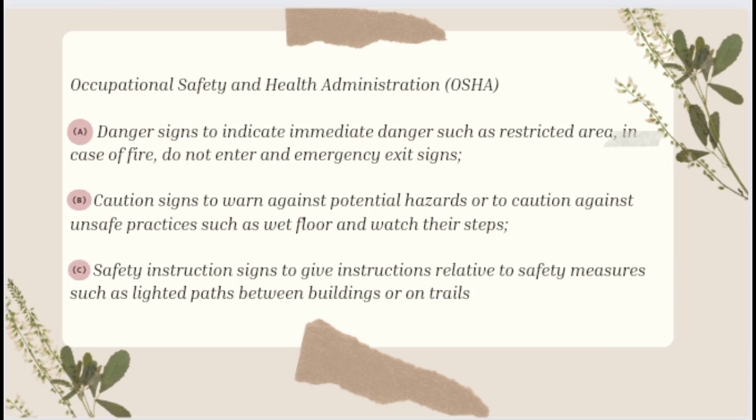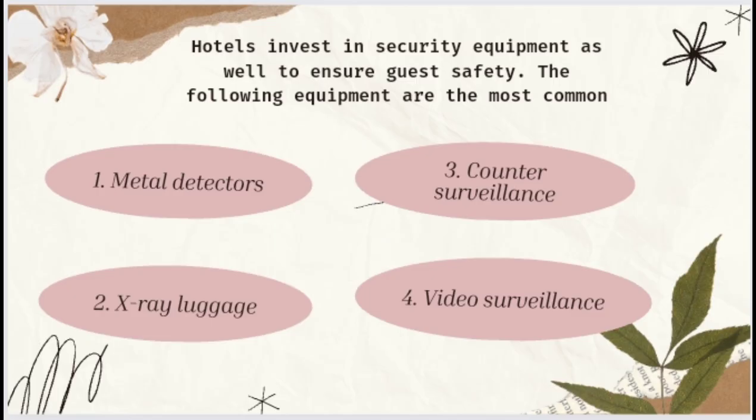B. Caution sign to warn against potential hazard or to caution against unsafe practice such as wet floor and watch their step. And last, safety instruction sign to give instructions relative to safety measurements such as lightened path between building or on trails. Hotel invests in security equipment as well to ensure guest safety. The following equipment are the most common.